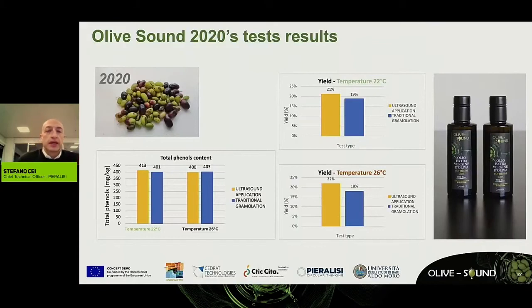This can confirm what Clara was saying. We performed a test at two different temperature levels, 22 and 26 degrees, always comparing the standard malaxing time with the ultrasound application. As we can see on the left bottom, the phenol content was comparable, even better with ultrasound at lower temperature. And also the yield was in both cases higher, as you can see on the right, applying ultrasound, 2 percentage points in both temperature levels. Next one.